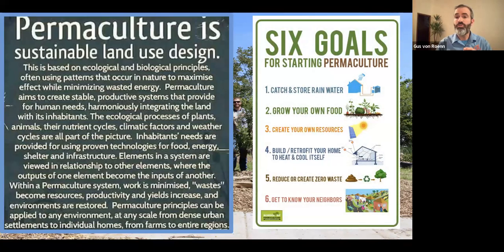If you wanted to just kind of get permaculture going in your backyard, I've included these 6 steps that kind of differentiate it from other approaches, but it definitely gets your feet wet so that you learn a little bit about how to design your own backyard or your own homestead.